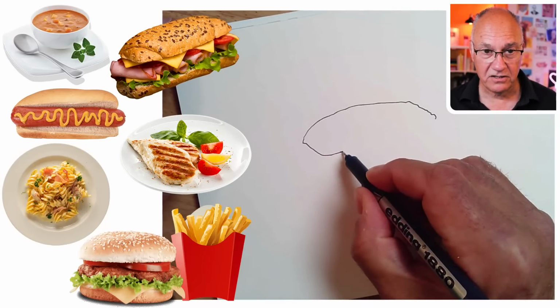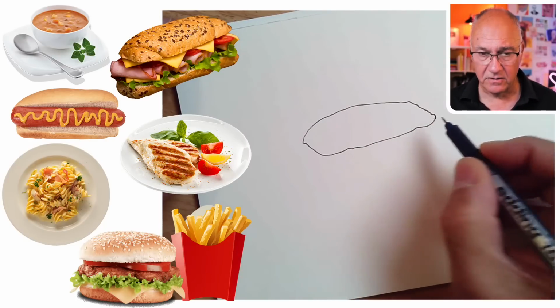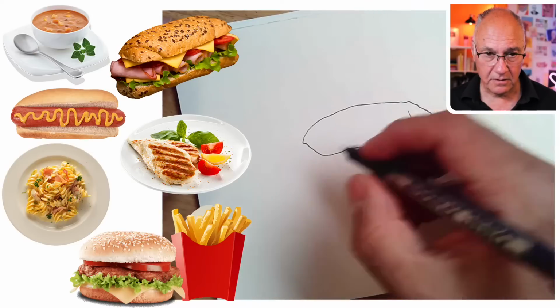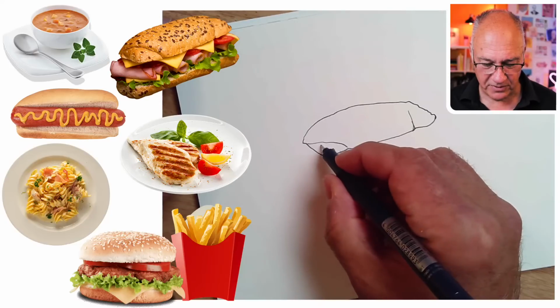A Subway sandwich, not just the brand, but that's what we used to refer to this kind of sandwich as, a Subway sandwich, or a hero, a hoagie, all different kinds of names that this sort of sandwich would have.